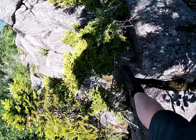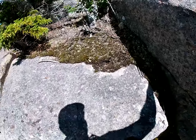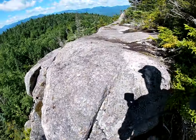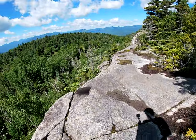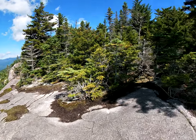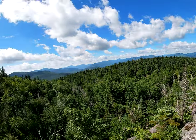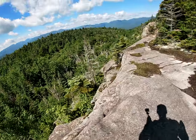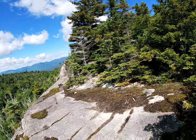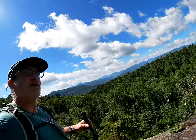Right on the edge. You gotta hike all the way up here. You gotta check this out. Whew. This is pretty cool. Takes a few minutes, just checking things out along the way. Enjoy it while I'm up here.